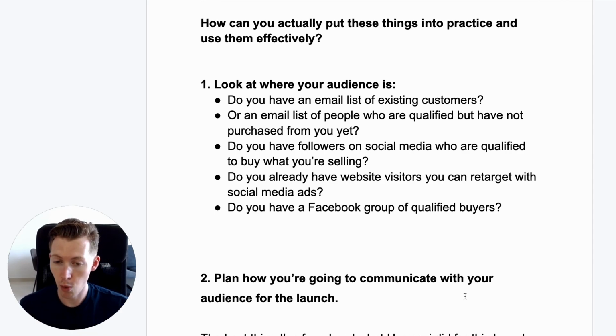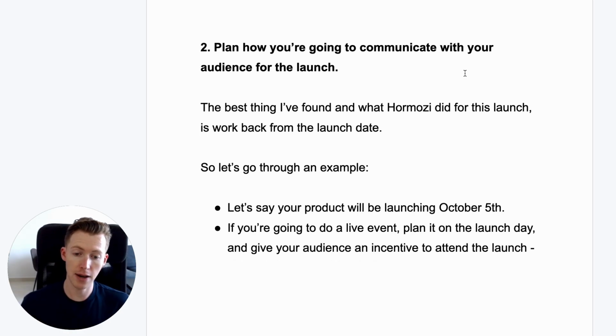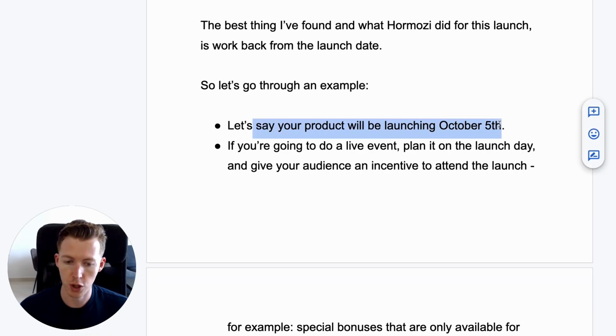And once you've identified where your audience is, the next thing is to plan out how you're going to communicate with your audience for the launch. Now, the best thing I found and what Hormozi did for this launch is working back from the launch date. So let's go through an example. Let's say your product will be launching on October 5th.